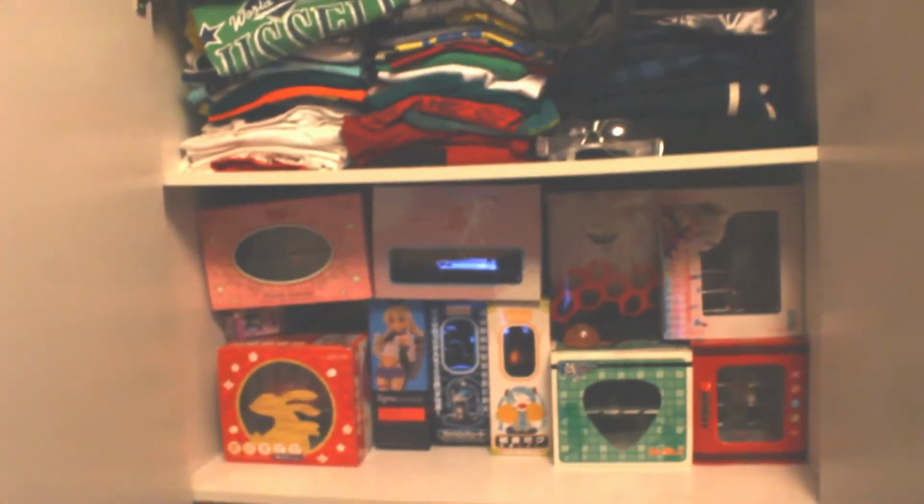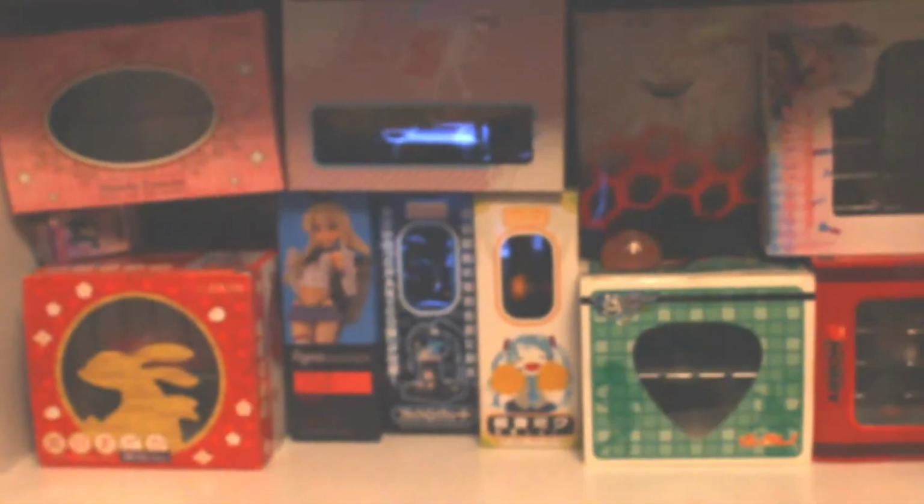And finally, we have this here. Ooh. Still can't see it because of the light. I got more figures that I can't display. But they're somewhat displayed now. They used to be under the bed where you can't see anything, but now you could open the drawer and be surprised. Nicely surprised. Ooh, I got stuff.